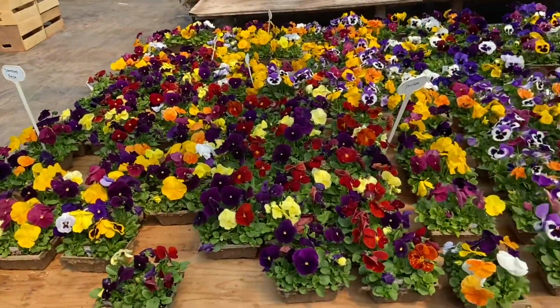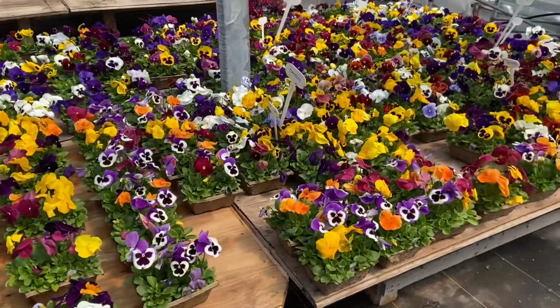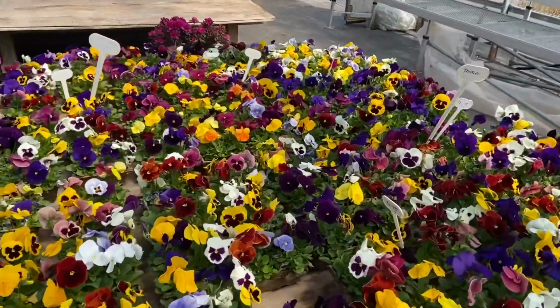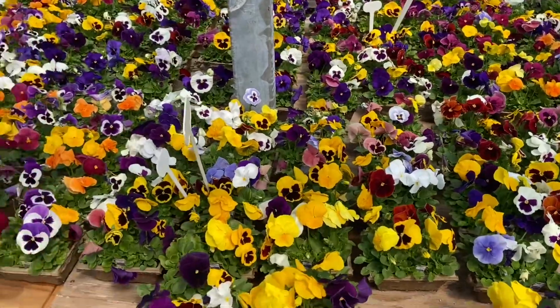These are pansy flowers. They smell so good. I got a few of them, and I'll show you later on in the video how I plant them.